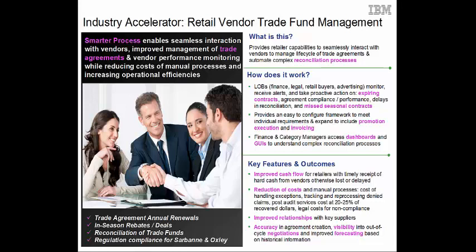We will now walk through a demo of the Retail Vendor Trade Fund Management Industry Accelerator. This accelerator provides a retailer with the capabilities to seamlessly interact with their vendors in order to manage the lifecycle of trade agreements and to automate reconciliation processes. We will look at this accelerator through the eyes of the retailer's category manager, Gopal, and from a vendor who will negotiate an annual agreement with the retailer.